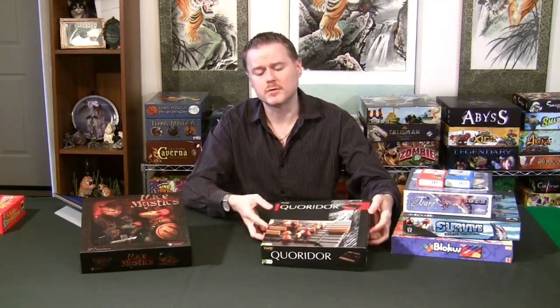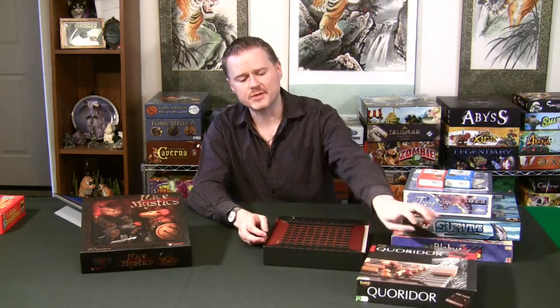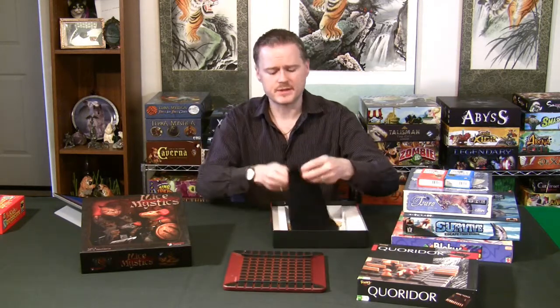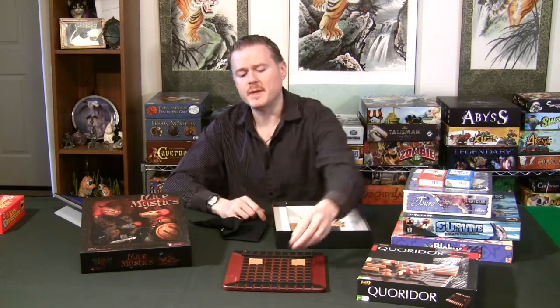Now into the realm of games that just barely missed the cut. And again, some of these were kind of a surprise to me. The first one was Corridor, which barely missed the cut, and my oldest one was really championing for this one because he loves it. It's a very simple game where the players are basically setting up walls, trying to block the other player from making it across the board.